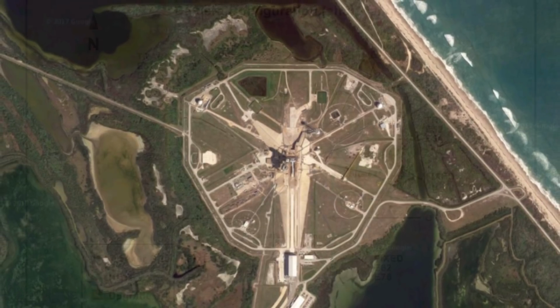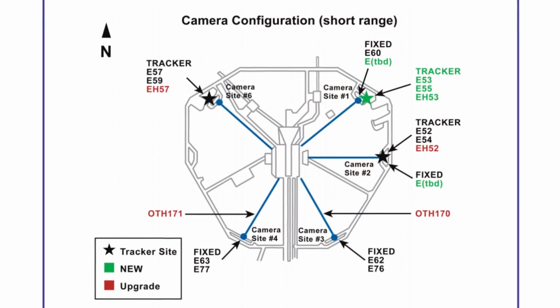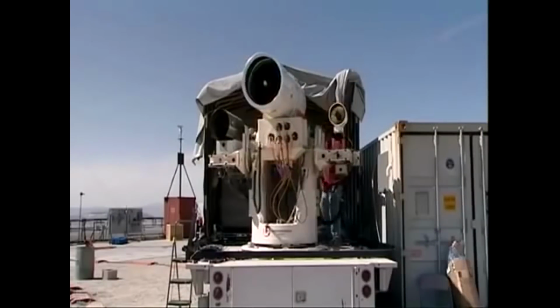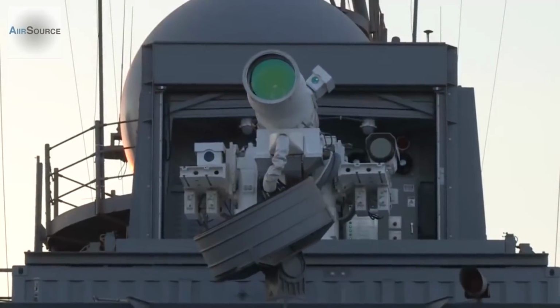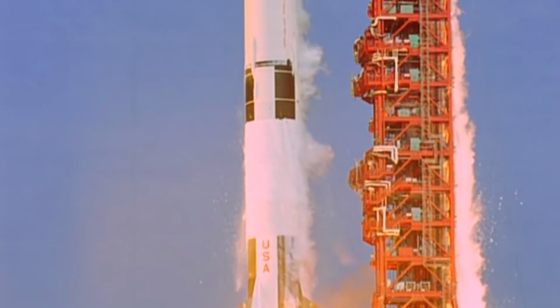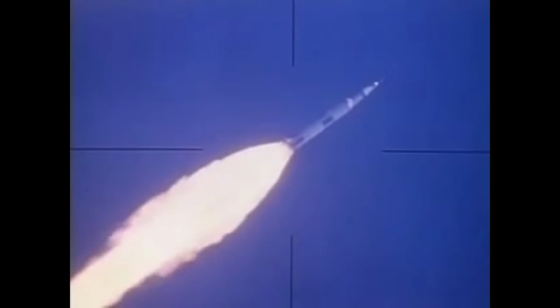Each launch pad is surrounded by several long-range tracking cameras that look a bit like this. These are Kineto tracking mounts, which were first developed for use in the military to track down aircraft and missiles. Back in the Apollo days, rigs like this would be controlled by a skilled operator to track the Saturn V rocket as it screamed into the sky.